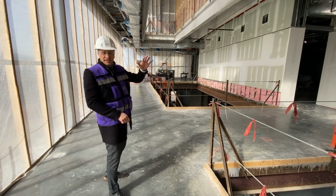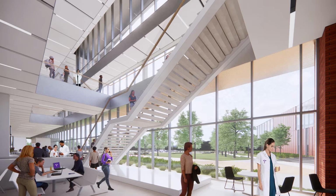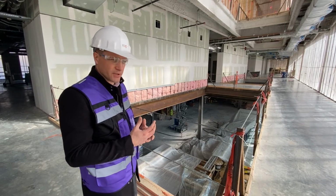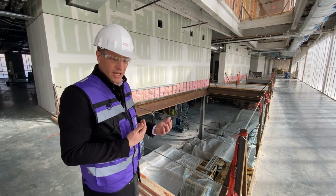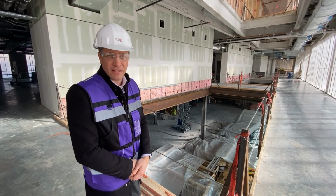Eventually you'll start to see staircases folding through here, and that again emphasizes the connectivity between programs and the interprofessional relationships. There's all these different opportunities for the buildings and the users to engage each other and have an interesting relationship between you and the neighboring building.